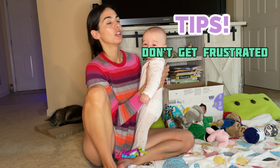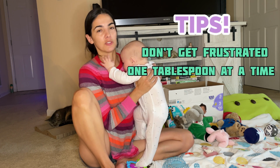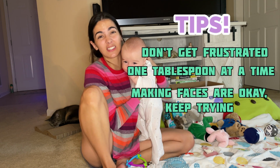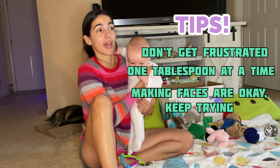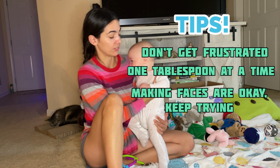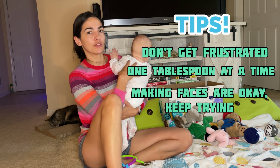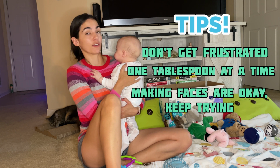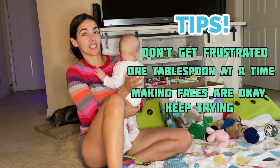But just seriously, 1 tablespoon at a time. Try it, have him taste it. If he's making faces, that's okay. It's something new in his mouth that he's never had, so faces are okay. Don't worry about that. But don't feel discouraged if at first he's not really taking to the food. It will get there, and just continue doing what you can and discovering what they like and what they're allergic to, and just taking it a step at a time.